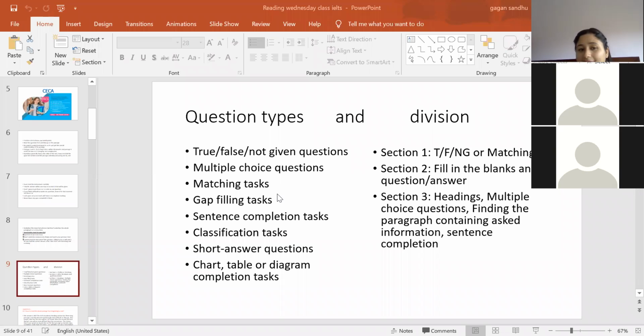Sentence completion: you cannot find the answer sentence by sentence. Always read the paragraph, because whenever there is a sentence completion task, the reading will be given in paragraphs. So just read a paragraph, go to the option sentences, see which sentence is from which one and how you can complete the given option, and then write your answer.